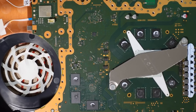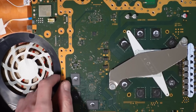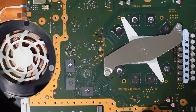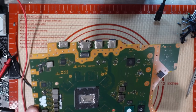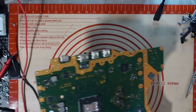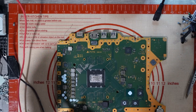So 2.5 is missing, which means 0.8 is going to be missing anyway because it's not being generated. And we've got 5 volt missing down here as well. Okay, so the question now is, number one, has the liquid metal been checked? And if it has, and it's all good, then what else do we have wrong?